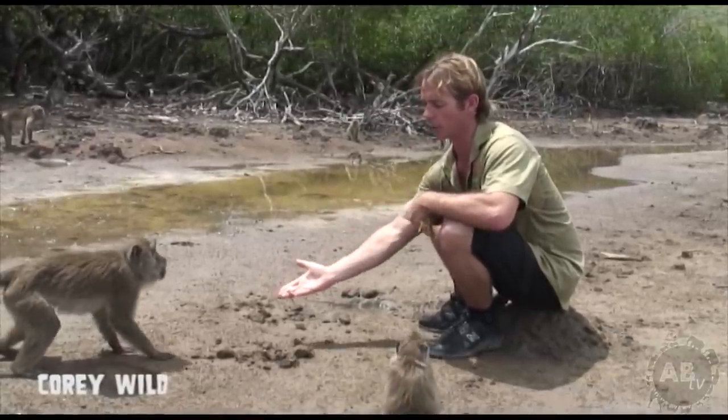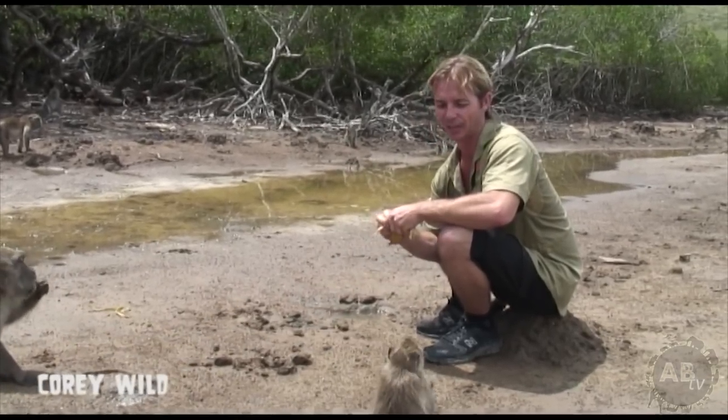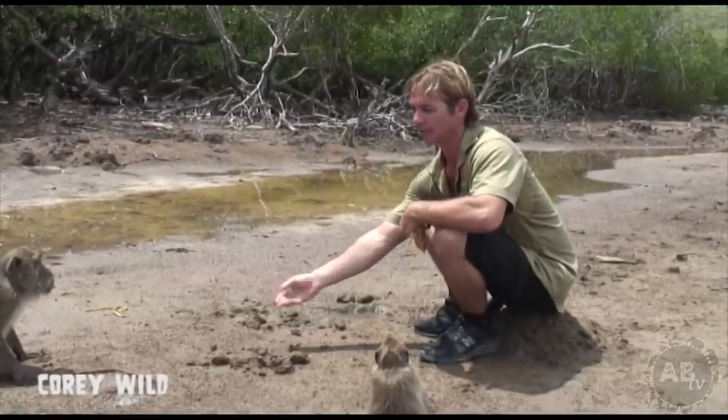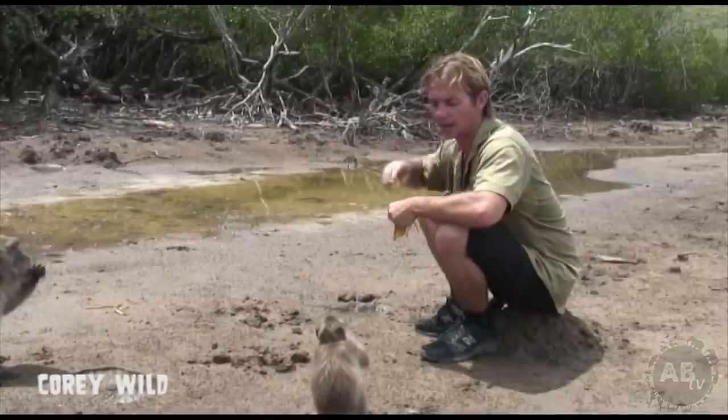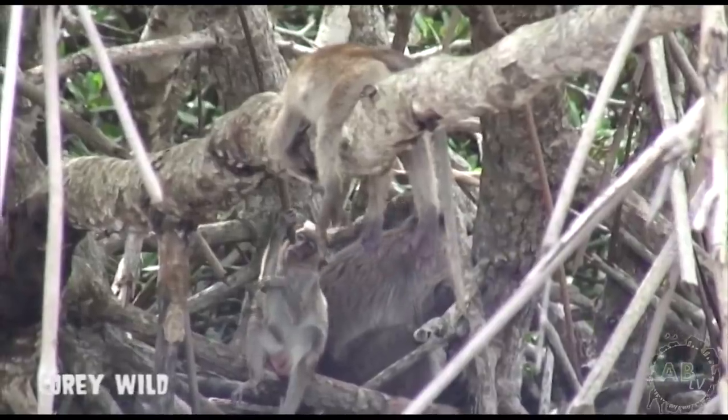Okay. If I can get the big boy on side, then they might relax a little bit, and I'll also feel a little bit more comfortable. So these guys are hanging out in the mangroves as a troop, big family group.